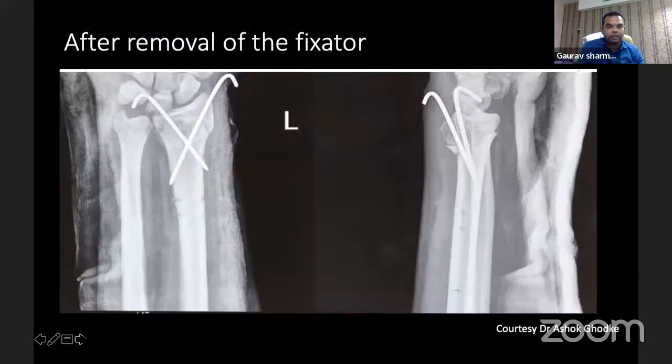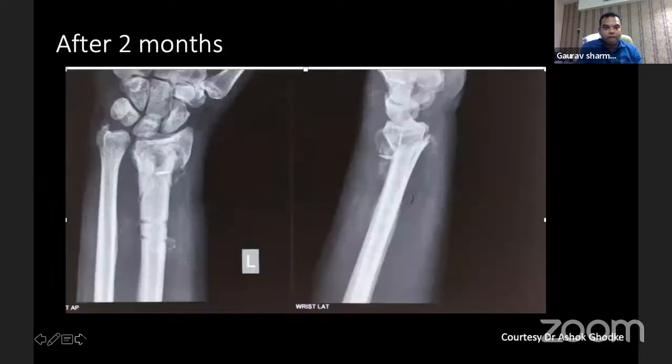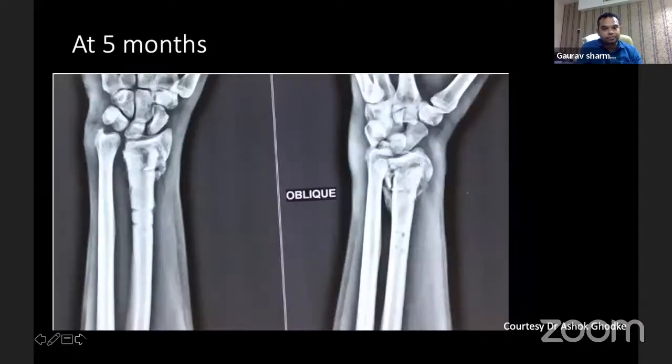And this was after removal of the fixator. You can see in the lateral view, there are some changes. After 2 months, the fracture started to collapse. At 5 months, this was the... I'm sorry, but I don't have the further X-rays and images and the clinical pictures of this particular patient, but definitely there was a locking plate fixation which was done, and the patient is doing well.